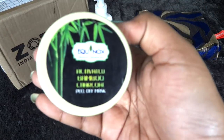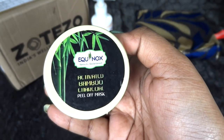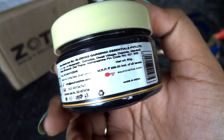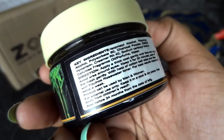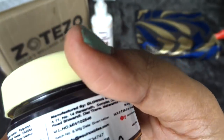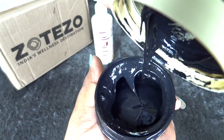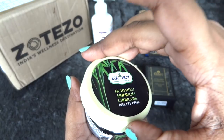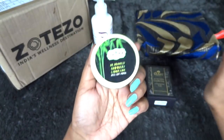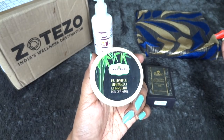Then we have another product which has activated bamboo charcoal and this is a peel off mask. I am already happy with this. It's from the brand Equinox Beauty Redefined. Price is $299 and here are the key ingredients mentioned. Best before 24 months from manufacturing and net weight is 60 grams. This is how the product looks like. I am sure it's gonna be amazing. I love peel off masks, especially the charcoal ones. This has a very nice fragrance too, so I'm totally looking forward to trying this out.